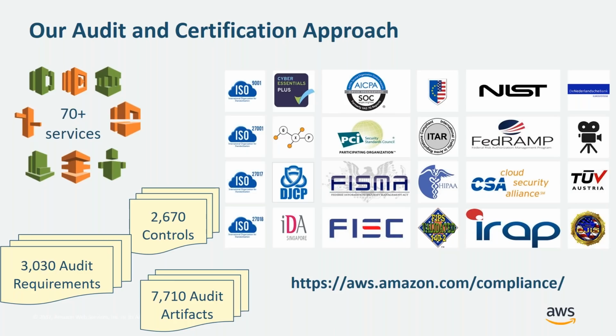So on the AWS side, what we've done is we've actually gone and worked with these compliance organizations to ensure that the bottom part of the shared responsibility model, which is the AWS portion, actually meets their requirements. So we are working with these third-party organizations and with third-party auditors to verify that we are meeting the requirements. So we have 70 plus services, over 3,000 audit requirements, over 2,600 controls, and over 7,700 artifacts that help to ensure that the AWS portion of the shared responsibility model is meeting their compliance requirements.